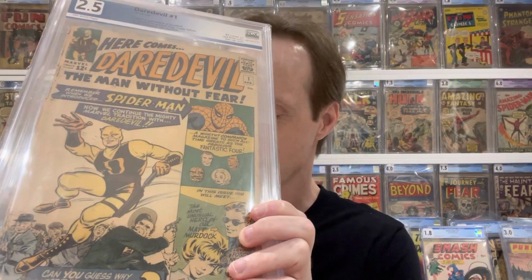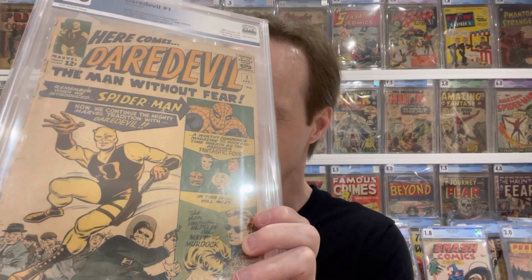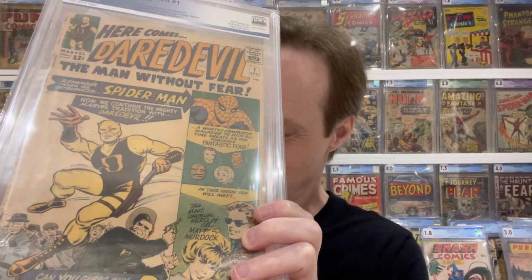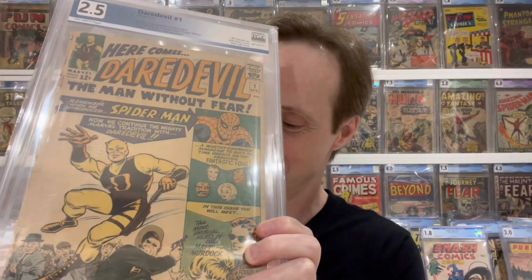This book goes for, as I said, $3,500. I estimated it at $3,500. There are 4,558 copies on the census, and that's blue labels, and then there's another. The total census is like 5,665 copies. So this is a pretty common book compared to those Golden Age books, but there's just so much more demand for it, so it commands bigger money.